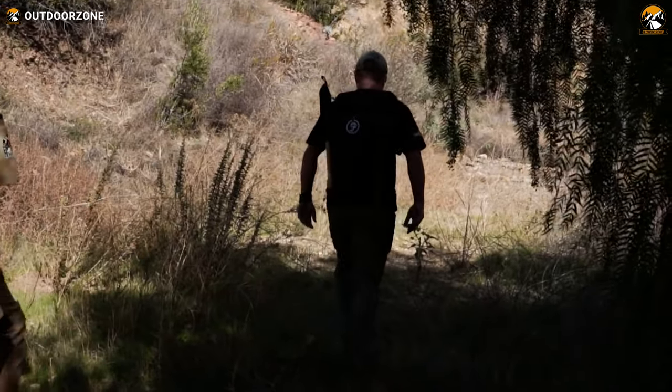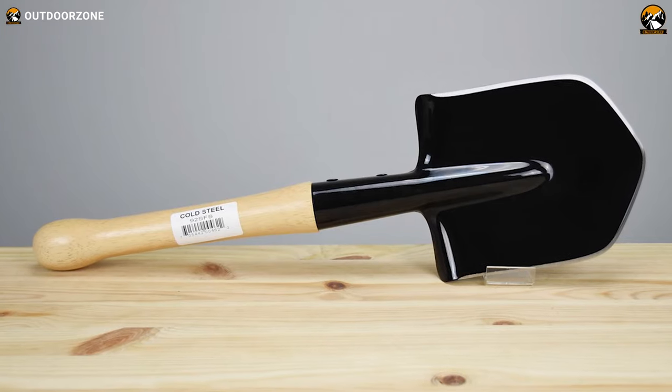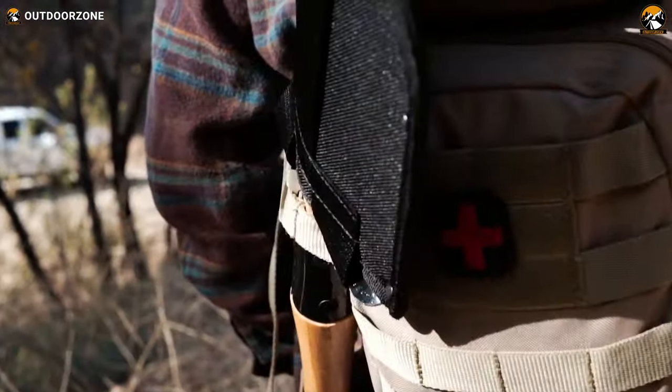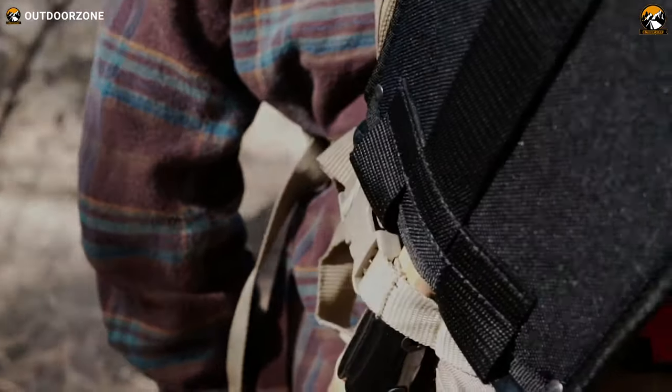For any emergency or vehicle kit, the Cold Steel Special Forces Shovel is an excellent addition which you must carry if you are expecting any survival situation on your way.